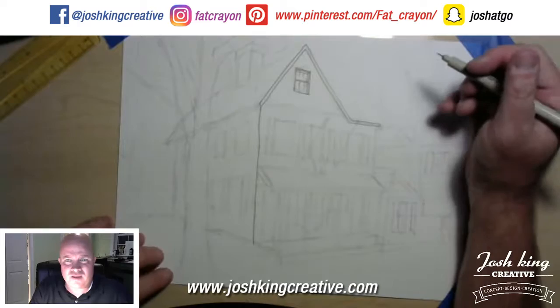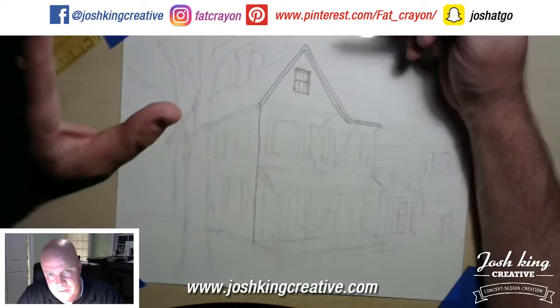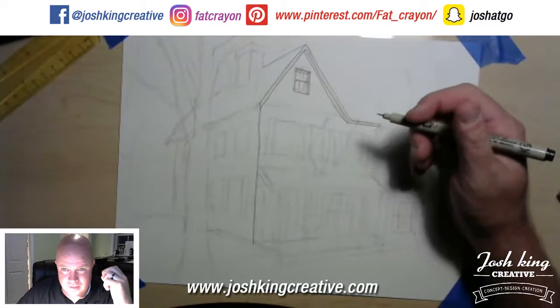And I'll go back in later and you can see all these planks. I don't know whether I should do these planks in here. Should I do them later in watercolor, or should I start inking them now? That's something, if you're used to doing this kind of thing, it'd be good to know. Let's see here. These windows.